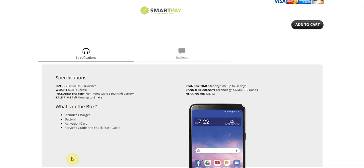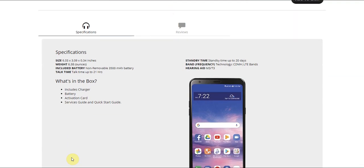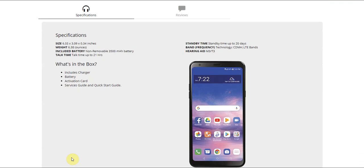Alright, so especially the Stylo 5, this is a budget phone to keep that long. So your size is 6.33 inches height, 3.9 inches width, and 0.34 inches depth. The Stylo 5 weighs 6.38 ounces, 3500 mAh battery, 21 hour talk time, and then there's a standby time for CDMA.